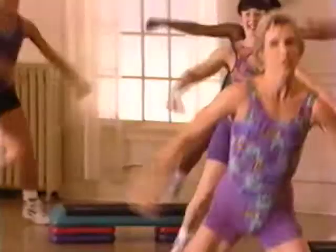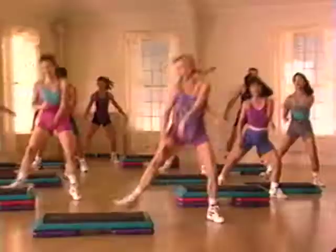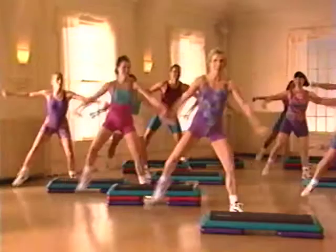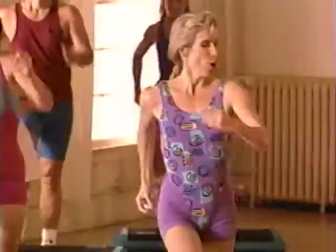Good, three more, up and down. Work it, two more, up and down. And last one, get ready to march it out. Right there, all right, nice job. All right, we're gonna move to the center of the step.